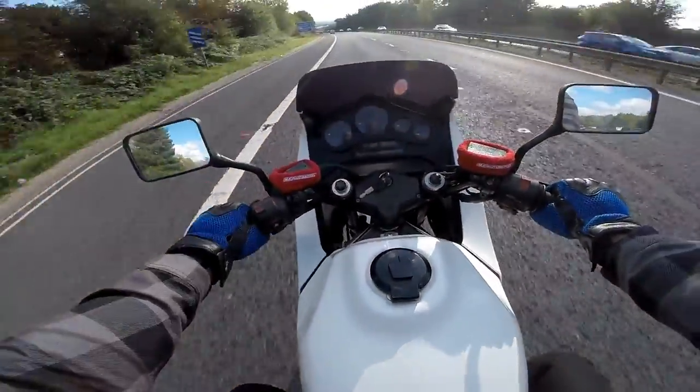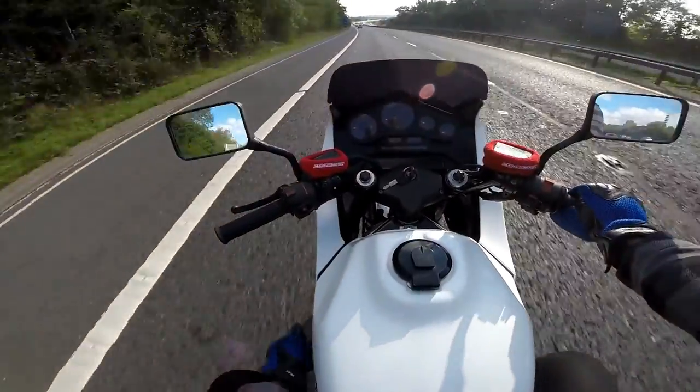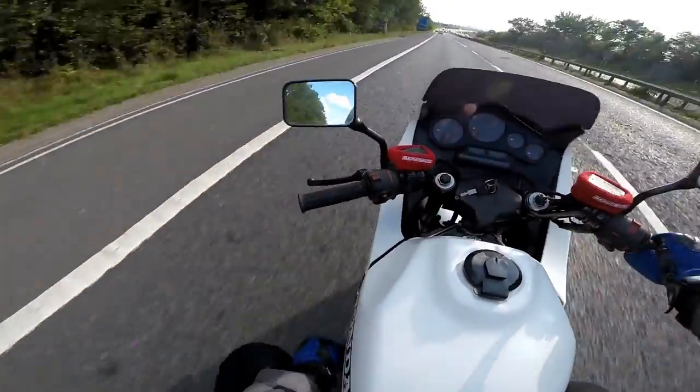There's a lot of motorcycles out there where the fuel tap is positioned somewhere on the frame or below the tank, and it's so tiny that you really struggle to change its position during the ride.